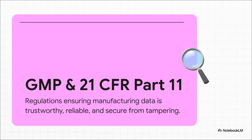To really get why this is such a powerful lock-in, you have to understand these regulations. GMP and 21 CFR Part 11, they aren't just suggestions. They are the law for drug manufacturing. They make sure every little piece of data is secure, it's time-stamped, and it can't be messed with. And ChemoMetec systems, they were built for this from the ground up.